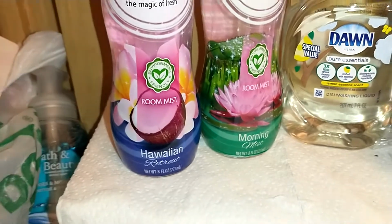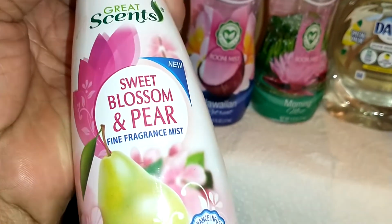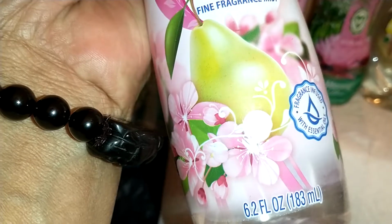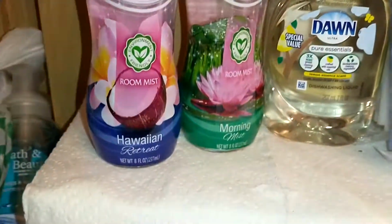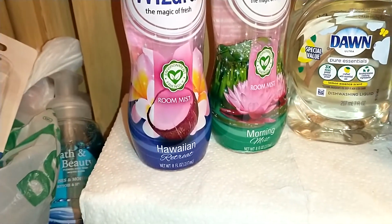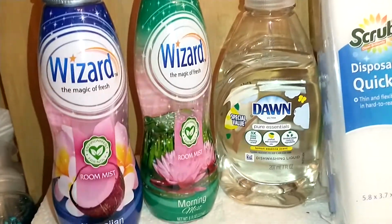Now, formerly, Dollar Tree carried these great scents, Sweet Blossom and Pear fine fragrance mist. It came in a couple of flavors, and it was only 6.2 ounces, while this is 8, so you not only get more of a name brand product, but it also smells better. This one kind of made me choke a little bit, and the droplets just came out. I'm not going to complain about the product, but I'm just saying this is a much better buy.